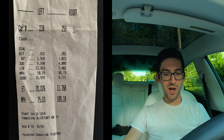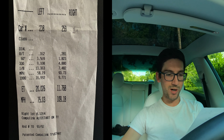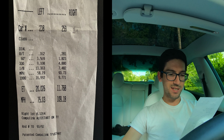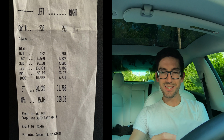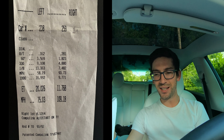My very first run, I had a reaction time of 0.281. I did the eighth mile in 7.482 seconds, and I did the quarter mile in 11.768 seconds at 109.18. This is the one that I let off too early. Very frustrated with that. I could have done a lot better.